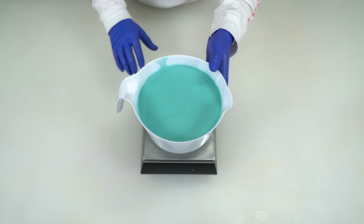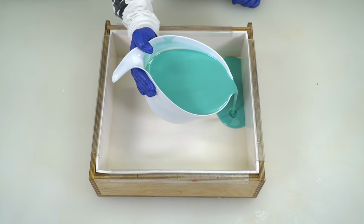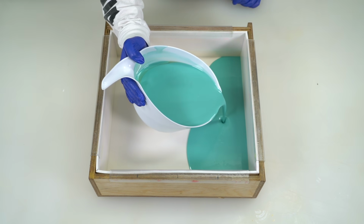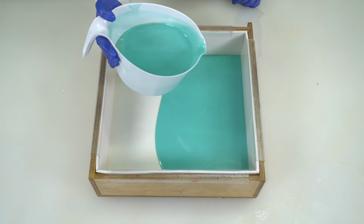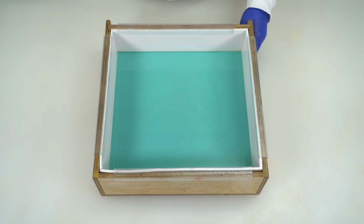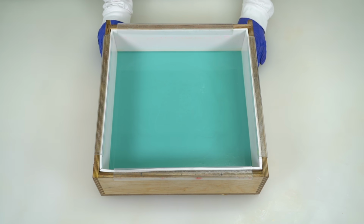It's perfect. Let's pour it into our mold. So I'm gonna pour pretty close and pretty slowly so as to avoid adding extra air bubbles. So this is the consistency of like water. I'm gonna have to wait a minute for this to set up before I can texture it and so we can move on to the next layer.